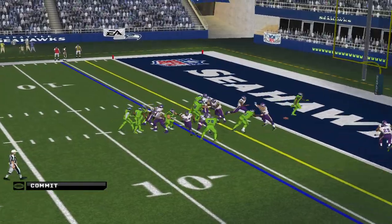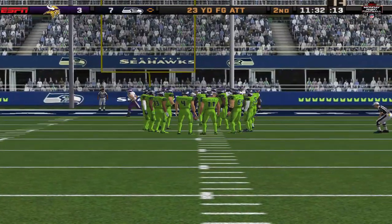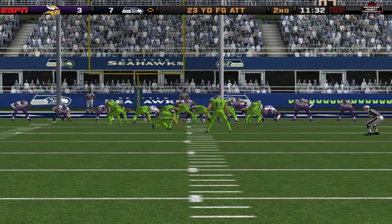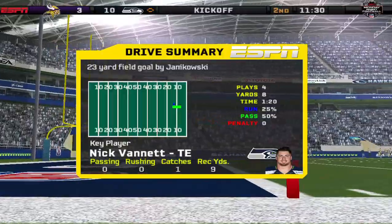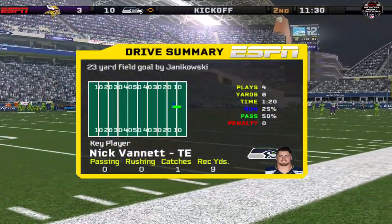Looking for room, throws this one away. He couldn't find a receiver, so he threw it where no one could get it. This will be a chip shot. 22-yard attempt. The veteran connecting for the field goal. So the field goal puts them up by a touchdown now.